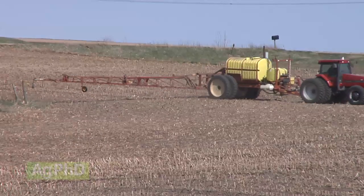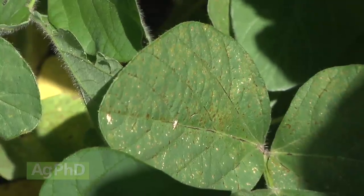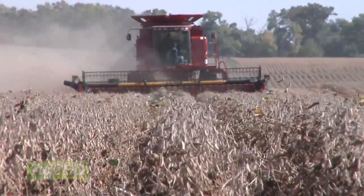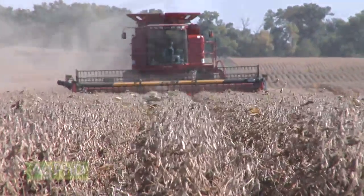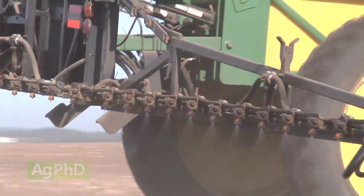Well, here's the other way I look at it. I talk to guys all across the country. I don't want to have to burn my beans post-emerge, and I think that actually might hurt my yield when I'm burning leaves. You don't need to. If you can control these weeds pre, it's cheaper and you're going to have much less crop response doing it.